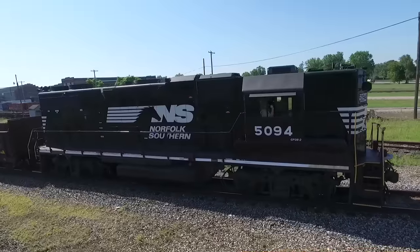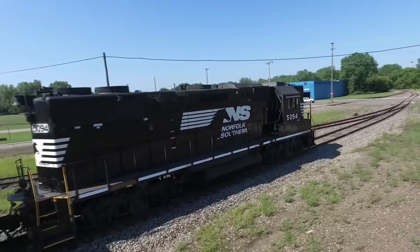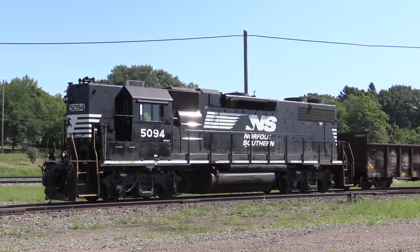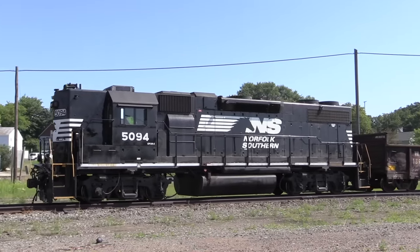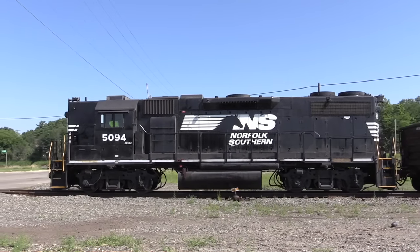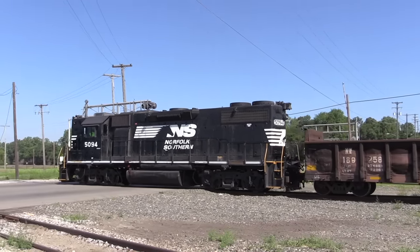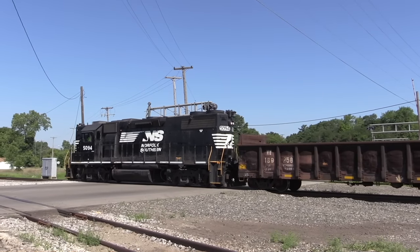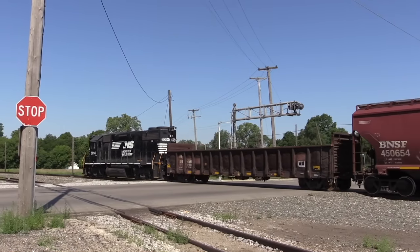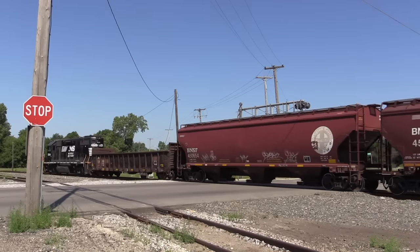The 2,000 horsepower locomotive was built by EMD for the Southern in 1973, where it served the South for 9 years before becoming part of Norfolk Southern's roster in 1982. Until the early 2000s, the locomotive was used in mainline and local service. By the mid-2000s, however, the four-axle EMD was relegated to local and yard service until the end of its career with Norfolk Southern in 2016.